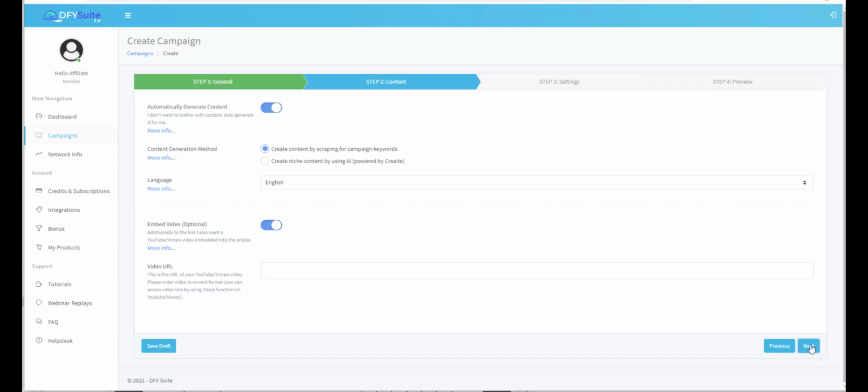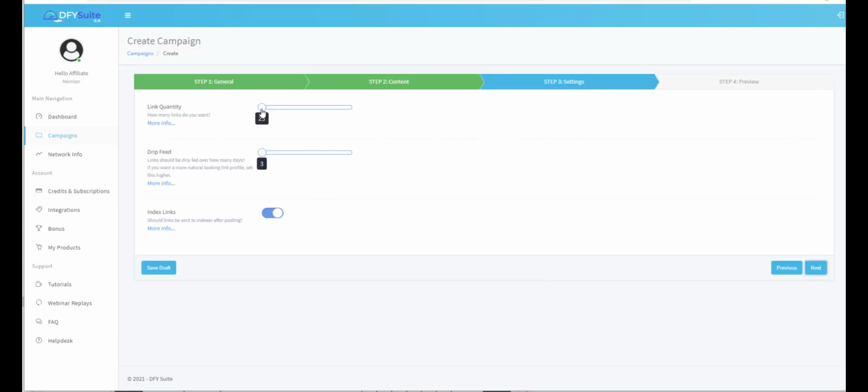Now once you've filled all those things in, you can decide how many links do you want, and it goes up to 1,000. This is version 3, goes to 1,000, and you can then decide how long you want to take for that to happen, and there's a maximum period there of 21 days, so it looks much more natural than having them all arrive at once.